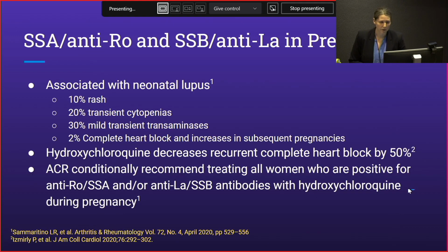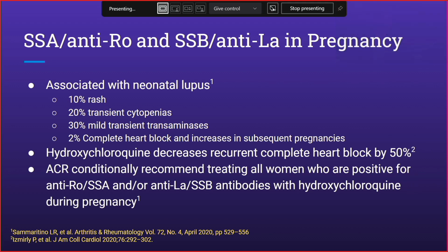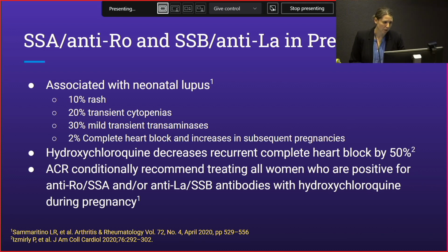SSA and SSB carry special risks in patients who might become pregnant. It's associated with neonatal lupus. 10% of those patients might have a baby with a rash. 20% of the newborns might have transient cytopenias, 30% mild transient transaminase elevations, but the one that we're really concerned about is complete heart block, which occurs about 2%, and it's increased with subsequent pregnancies.